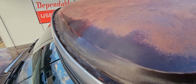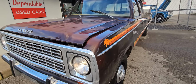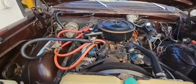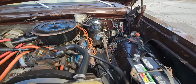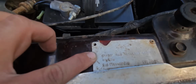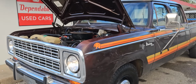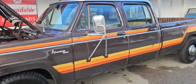These crew cabs are hard to find. Original paint, H3C, Sundowner package stripes. 360, factory AC, truck AC is inoperative, but it's all there and complete. You got the emissions diagram, jack instructions, data plate. I forget what the price was on this. I think it's $18,500. Yeah, $18,500 on a crew cab.